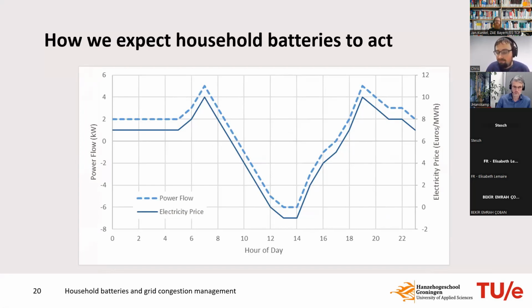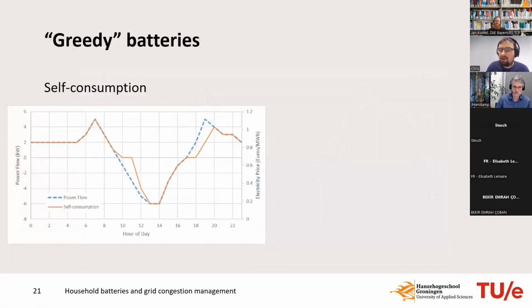Let's take this basic scenario. Assume we have some electricity consumption pattern following this dashed blue line. So again, positive values are net consumption, negative values are net generation. And assume that the market price is more or less following this pattern. Just a rough assumption. How will a battery act in this scenario? Well, there are 2 or 3 main ways that a battery is programmed to behave.